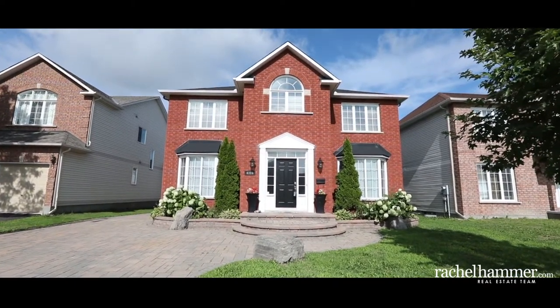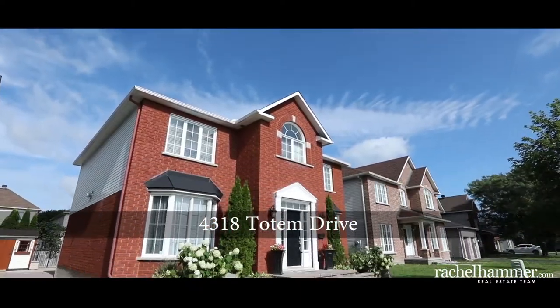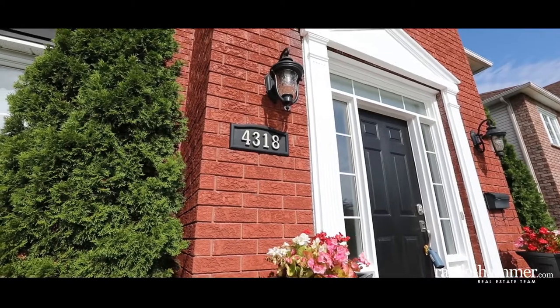From the first steps up the driveway, admire the incredible landscaping, stone block flower beds accented with natural boulders and interlock, hundreds of square feet of easy maintenance.